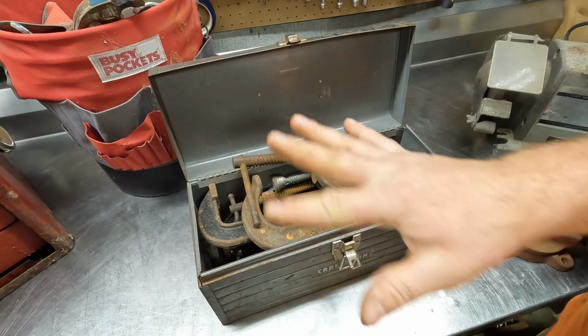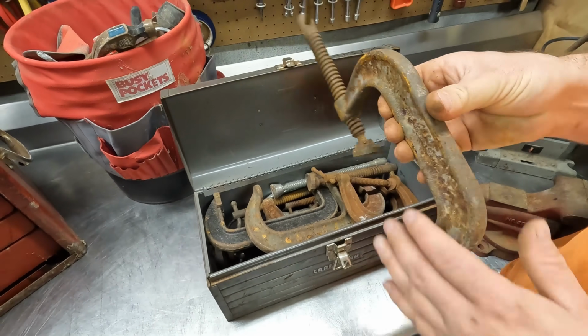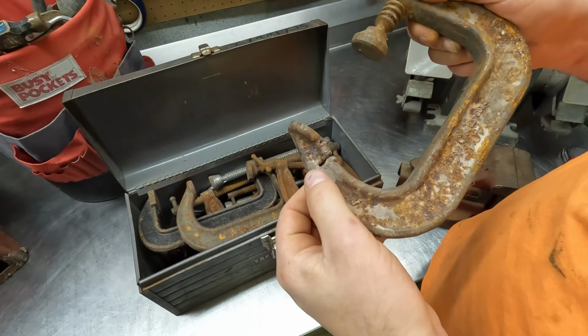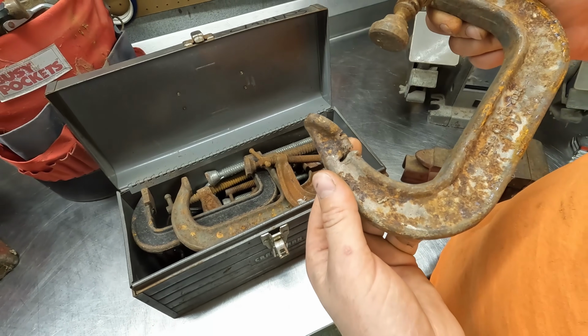And let's see what we got. This is how it looked when we bought it. He said $10, and I was just like, yeah, sure. That looks good enough to me. Wilton, USA. Oh, what the heck, man? What is going on there? I mean, we could fill that with some weld. Someone hit that with the torch.